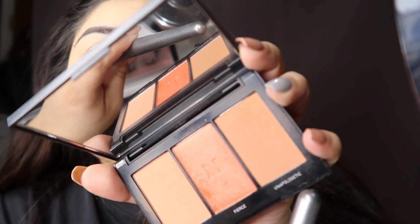Okay, and I'm just gonna go in with my Morphe trio. I usually use other ones, but I like these ones the best, and I'm gonna go in with Unapologetic, which is this one right here at the very end.